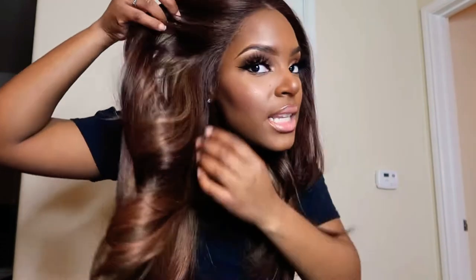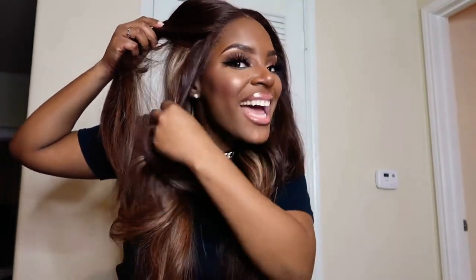It has blonde highlights on the side, as you can see, and it's only on the sides that it has them. It has blonde hair as well. Oh, here you go. So this side has less blonde hair. I wish it had a little more blonde hair than it does, but this hair is really bomb, and there's really nothing else I could say.